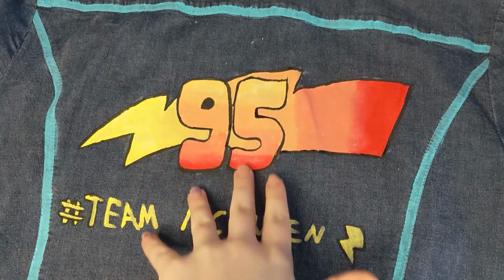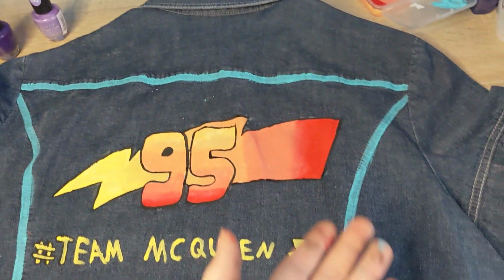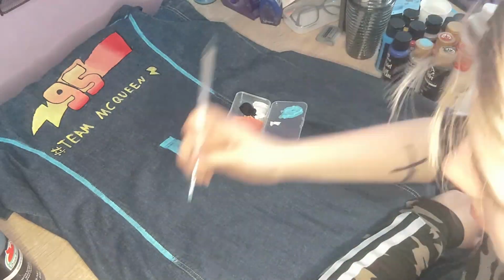A bit of a jump ahead into the future. I did the ombre for the lightning bolt, and then I added a black outline. I also added a bit of blue detailing because she's Sally and she's blue, but anyway, we're going to struggle through that. So I'm continuing the blue outlining here all the way down the dress.